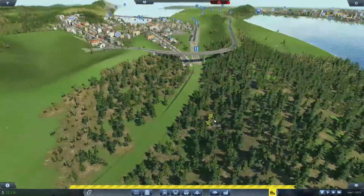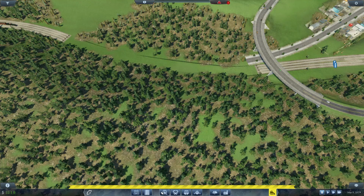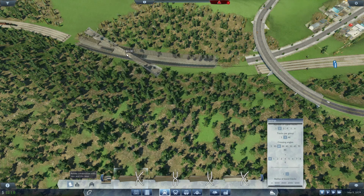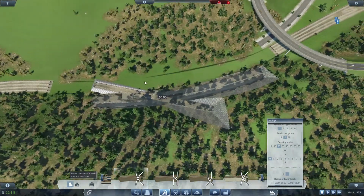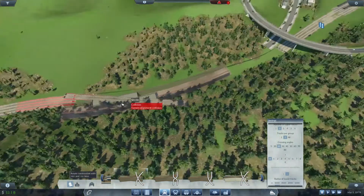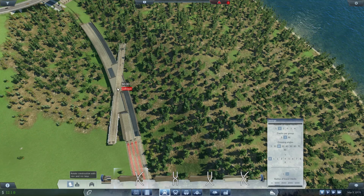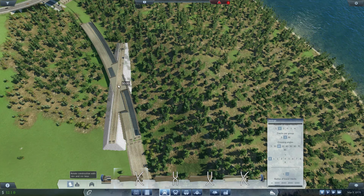There we go. That's where the direction change was. So our flying junction has to fit into this spot. So we go over here. There's the flying junction. It will fit actually very nicely into this spot. Although I don't understand how it fits. How is this supposed to work?